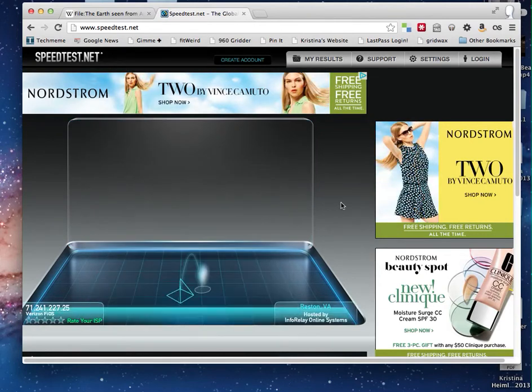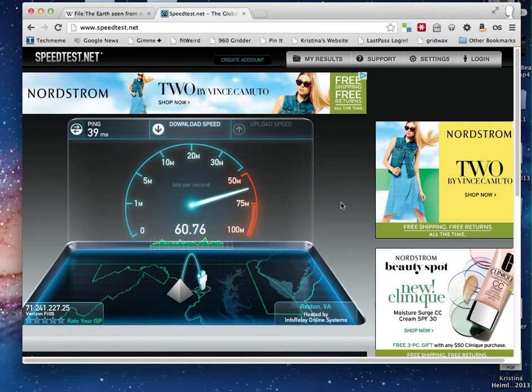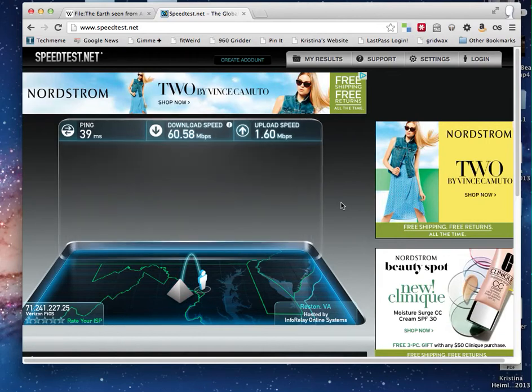So again, this iMac is connected directly to the router, which is about a foot away from me. It's connected via Ethernet. So as you can see, I'm doing almost 60 megs down, which is great. And now it's time to do the upload speeds, or at least try to. It'll take a while for it to actually start. So we're doing about 1.5 meg, even though I probably should be getting anywhere from 5 to 10 easily. 1.5 meg is pretty slow. So we're doing 1.6 megs.